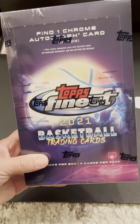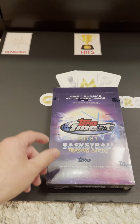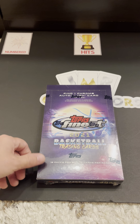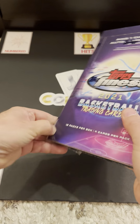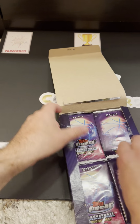I know there's a lot of people talking about this, saying it's not the best basketball to get, because the set is quite small for the base, and there's a lot of autos to get, and you only get one autograph in the box. So basically, it's make it or break it with the auto. If you don't get the best auto, it's not really the best cards. They're nice looking, but not really value-wise. I don't remember what I paid, but I bought it on the Topps website when it came out.